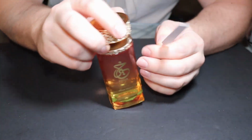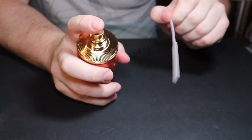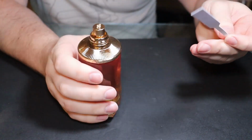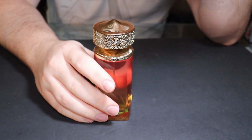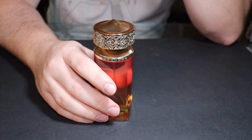Let's see how that goes. Let's pop the lid off. Easy peasy. Spray. I think that's a pressurized atomizer. It's just not quite as smooth as I was kind of hoping it to be. All right. Woo. Peach is strong. That's a little synthetic for me.